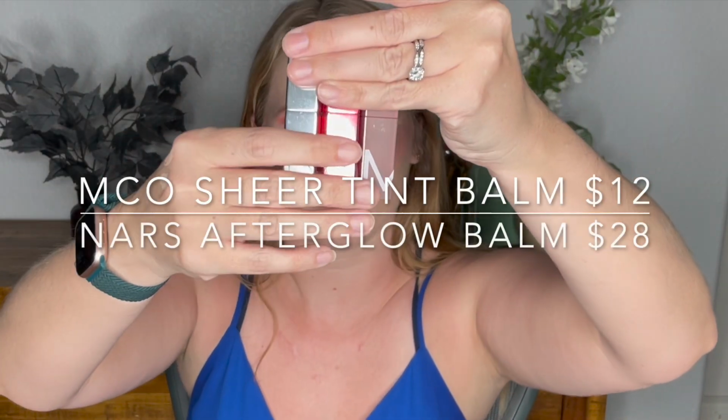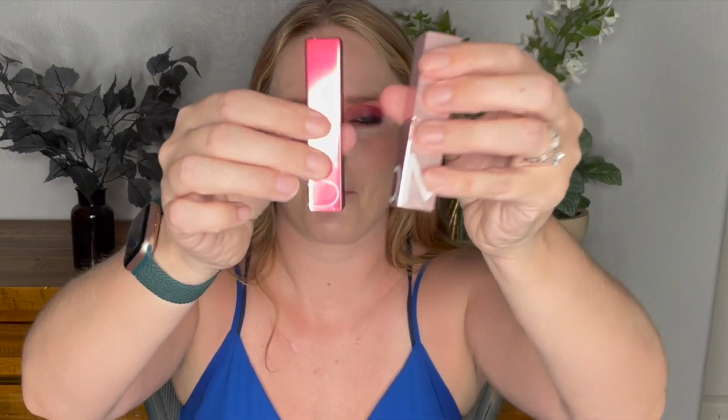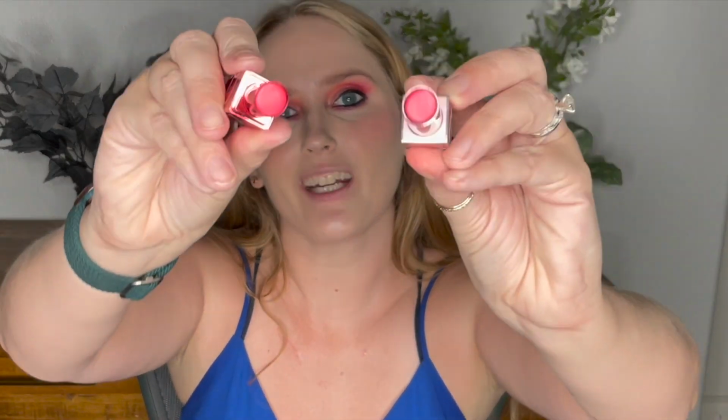It's a little bit thicker than the NARS, but let me show you what Passion looks like up against, I believe this is Deep Throat. Yes. So Deep Throat, Passion, not the same colors, but they're pretty freaking similar. They're pretty similar.